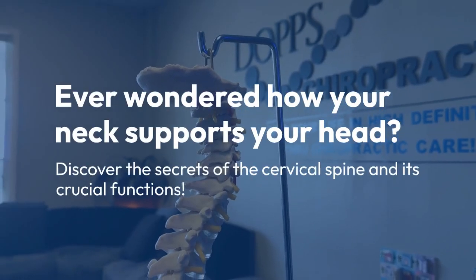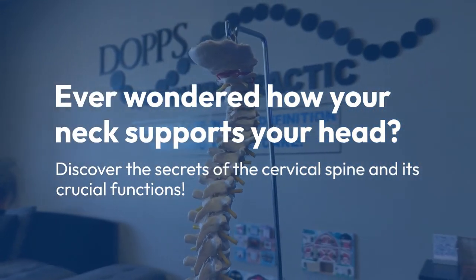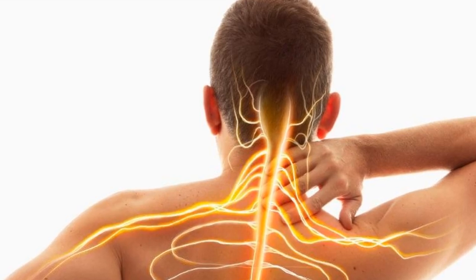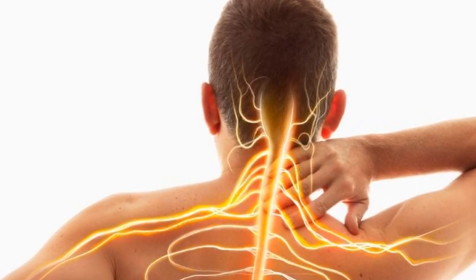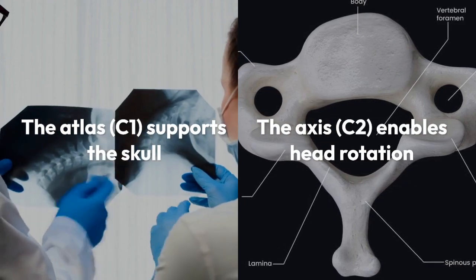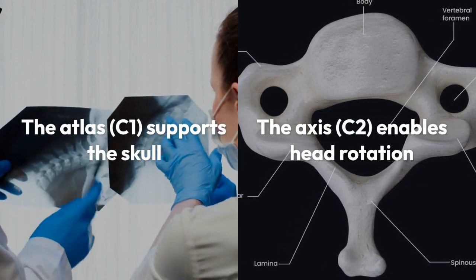The cervical spine, the uppermost part of the spine, consists of 7 vertebrae, C1 to C7. These smaller, more mobile vertebrae allow for a wide range of movements. The atlas, C1, supports the skull, while the axis, C2, enables head rotation.